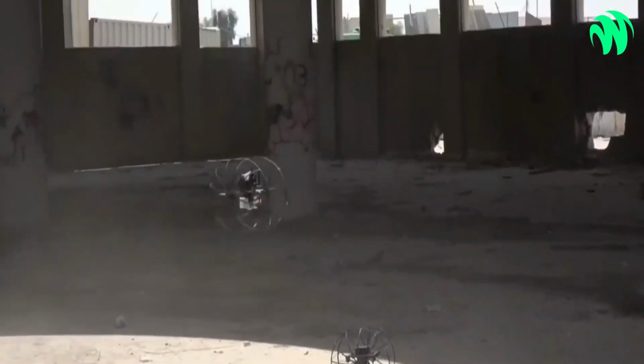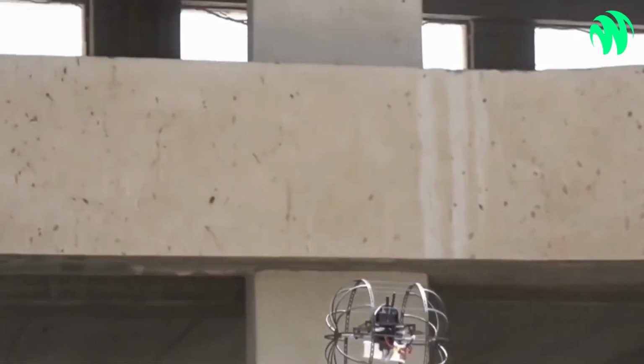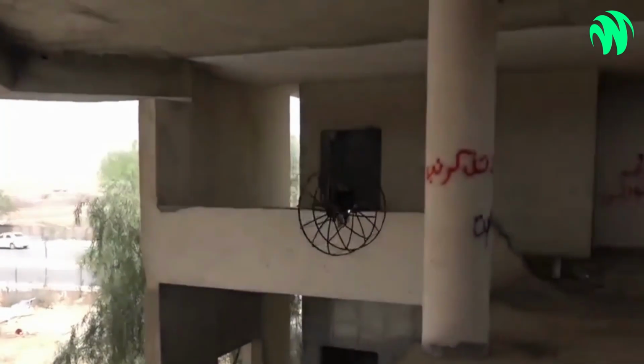The primary goal of this rooster is to reach injured victims of natural disasters in areas where it would be dangerous for human rescue workers to go. Rooster is a hardy machine that can continue to function normally after being dropped from a height of 6 meters, while rolling about inside a cage measuring 30 by 40 centimeters.